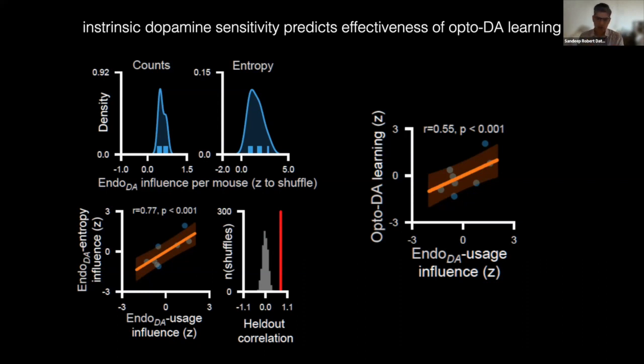And this is incredibly exciting because it suggests that there's this latent variability in sensitivity to dopamine, even in mice that are genetically identical and housed under the same conditions. And in this case, they're all males, so they're the same sex. And so we're really interested in trying to track down, epigenetically or through other mechanisms, what's accounting for this variability in sensitivity.